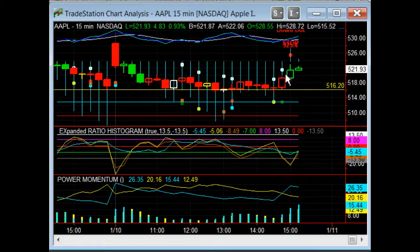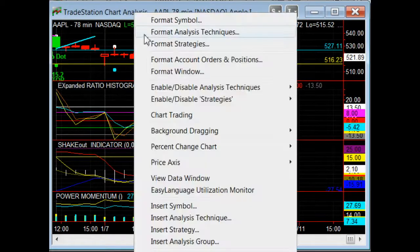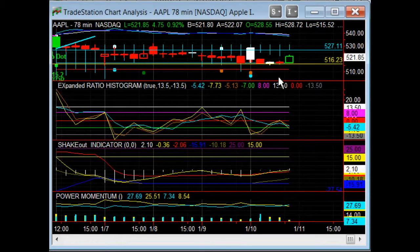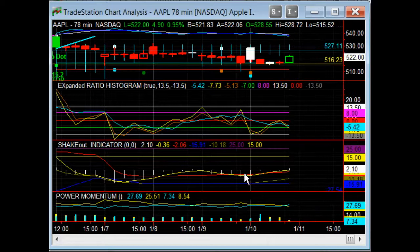You have to count, or at least have the expectation that there is this momentum move and 5 bars after the trend change. Now, certainly it's overbought in a very fast time frame. Is it overbought when we look at our 78-minute chart? Well, we don't know. We don't have our extreme histogram on there, so we've got to put it on. No, minus 13, not overbought. Okay, so there's room.